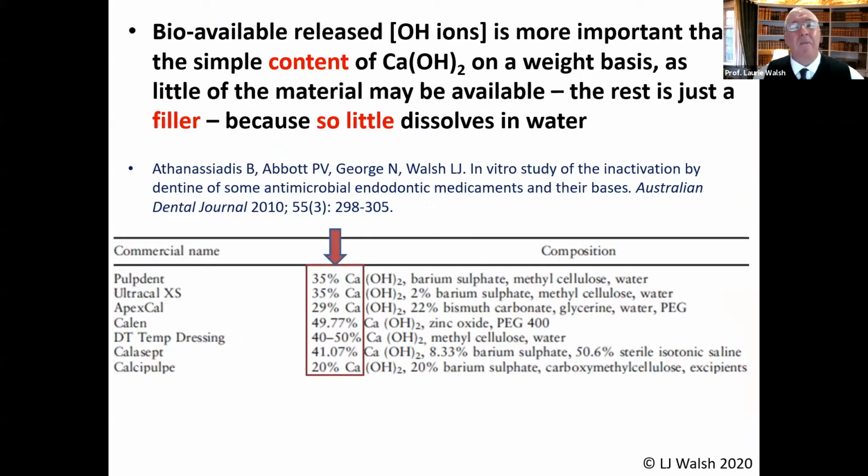Many people who have made calcium hydroxide materials have simply put a large amount of calcium hydroxide into their particular paste or gel. And you can see here, summarized from one of our papers in 2010, the sort of levels that you might find in a range of different commercial products, from around 30% to nearly 50%. But most of this is actually not going to be available because it's basically insoluble.